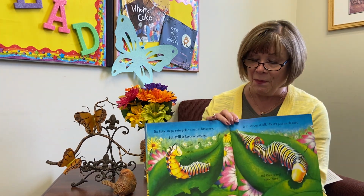The little stripy caterpillar is not so little now, but he still keeps on eating. Soon it's even too fat for his skin, so he shrugs it off just like it's an old coat, and then he eats some more.